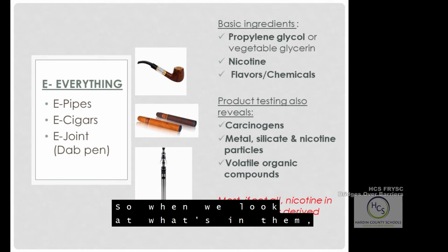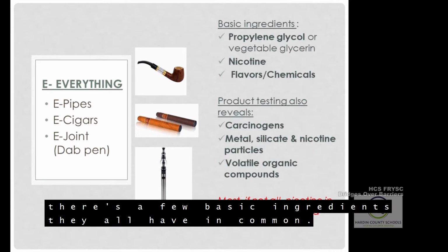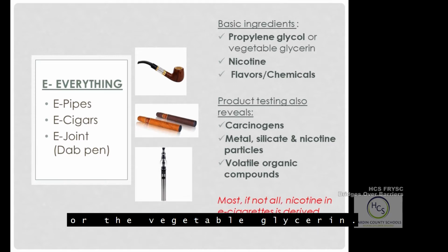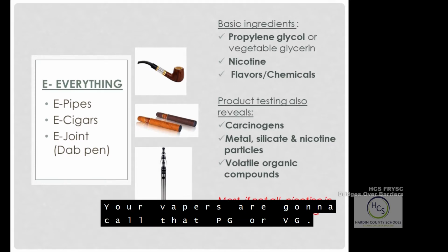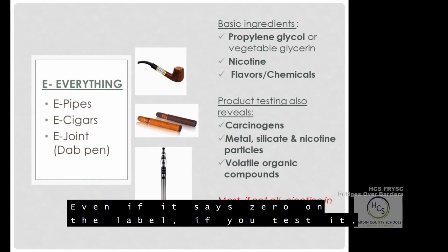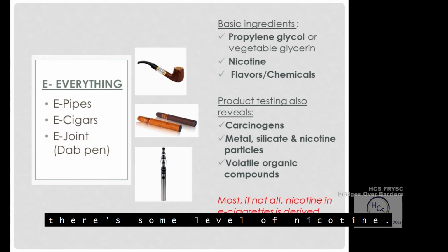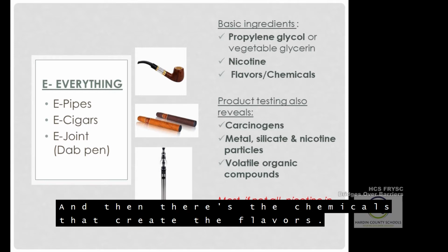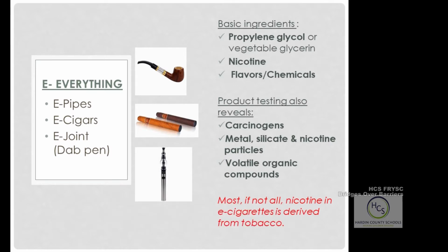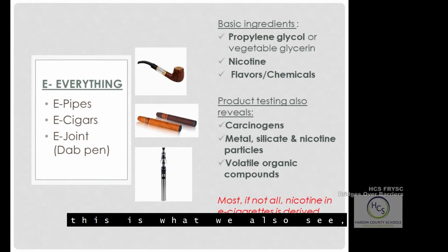When we look at what's in them, there's a few basic ingredients they all have in common. You've got to have something that makes the cloud. That's the propylene glycol or the vegetable glycerin. Your vapers are going to call that PG or VG. There's some level of nicotine in all these devices. Even if it says 0 on the label, if you test it, there's some level of nicotine. And then there's the chemicals that create the flavors. But if you dig a little bit deeper, this is what we also see.